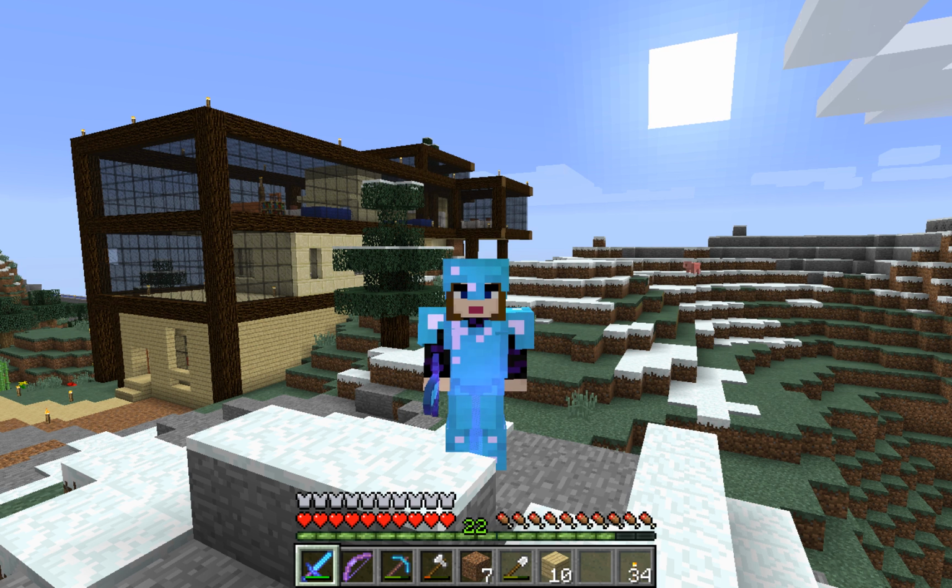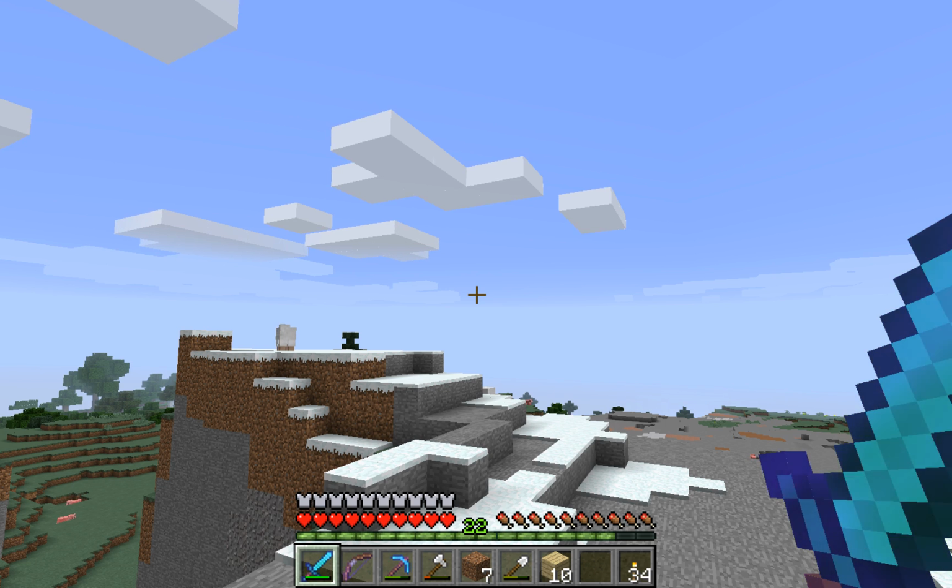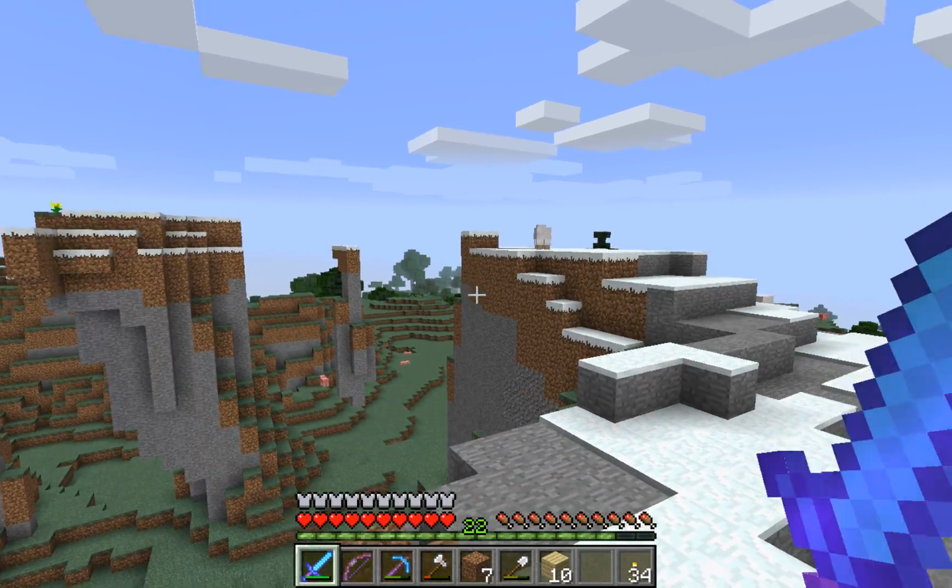I am at the build I've been making over by the Alpine village, and I thought you might like to see how I'm getting on. The house is actually finished. Whoa, that was not what I meant to do. A quick bow before we start.